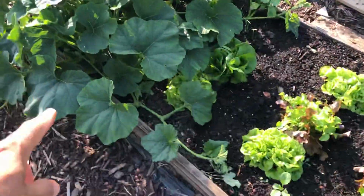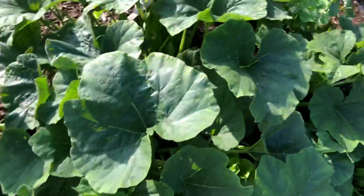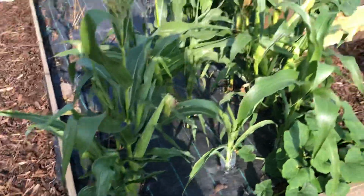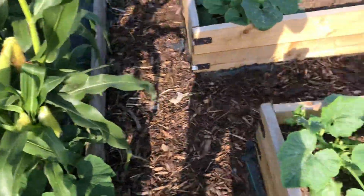Butternut squash have taken off finally, so I'm starting to see some runners come here and here. I think I've just seen a little flower there. Yeah, so we've got a tiny little butternut squash there. I'll be pruning off the runners that come off the bed. Sweet corn, some of them have died, some of them have got cobs on, so I hope they go all right.